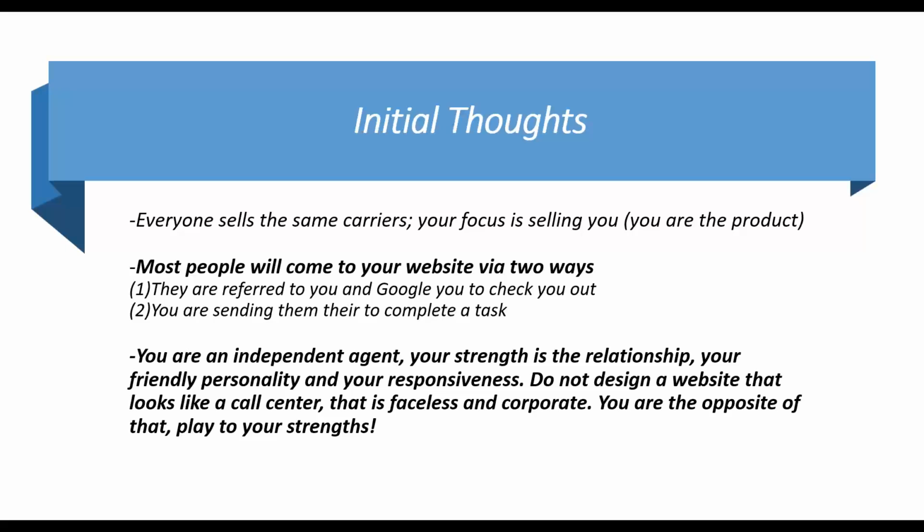So most people today, in my opinion, they're going to come to your website for two reasons. One, they are going to be referred to you and they are going to Google you and do a background check on you. Or two, you're sending them to the website to do something, schedule a meeting, fill out an authorization form, whatever it might be. So I think to me, that's always very important.